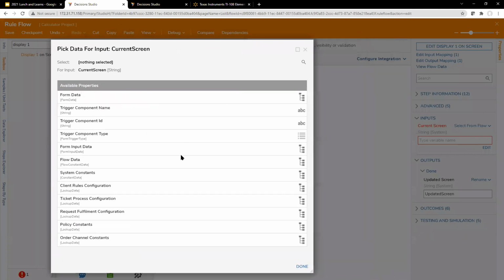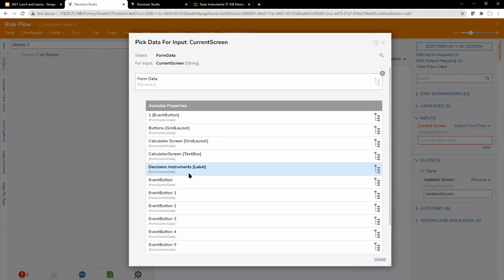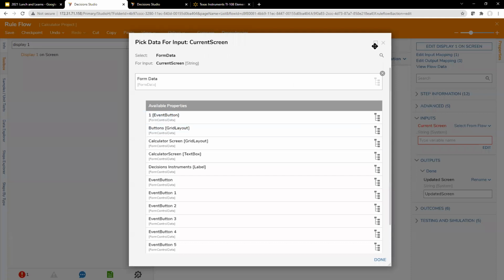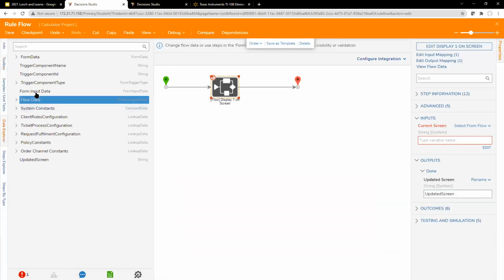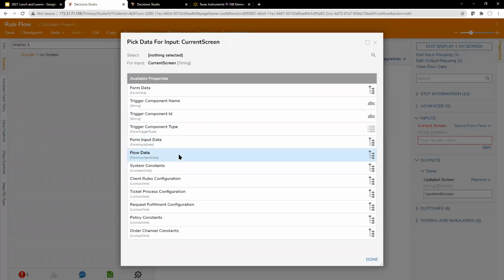Okay, so it's looking for the current screen, and that's going to be in my form data. And I'm going to map it in from the screen and value. I think, let's see, enabled, validation issues, visible. Okay, value is not showing up for some reason. I'm sure there's a good reason for that. It does not look like I'm going to be able to get my goal done of having this update. I've got 2 minutes. That is a bummer.